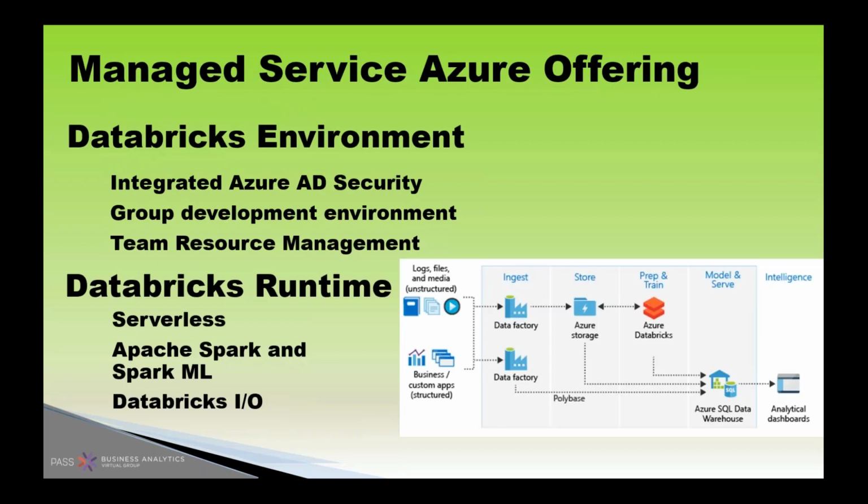So you can use a managed service data offering with Databricks. Databricks is considered a managed service because of how it manages things for you. It integrates Active Directory security, so it uses that component. It has a group development environment, which again integrates with security, and the runtime is serverless. You do not have a whole lot of control over the versions that are running. You can pick the versions that you want, but the versions are managed for you. You don't have what you would have, say, in some Python environments where you've got different environments that you might run your Python code. You have one environment, and that is managed by Databricks, and they handle all of the I/O as well.